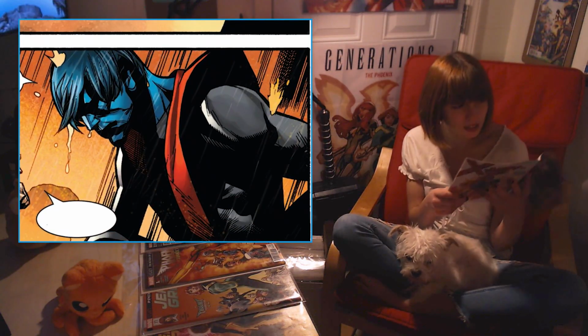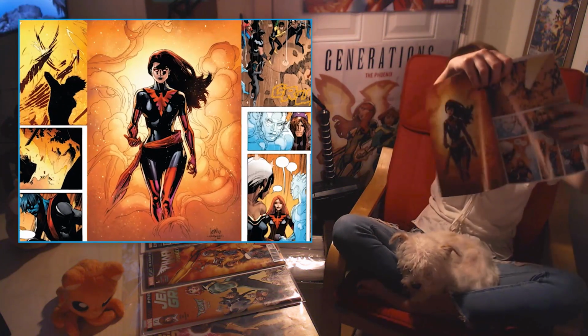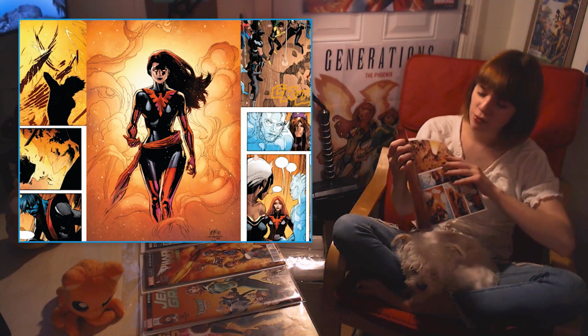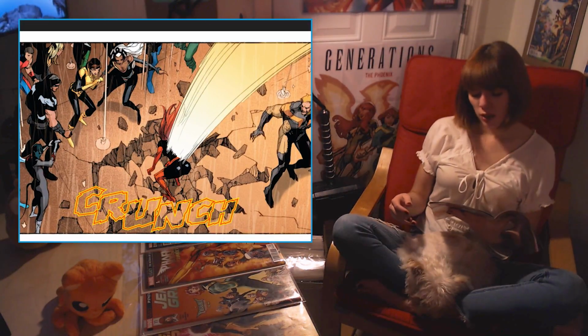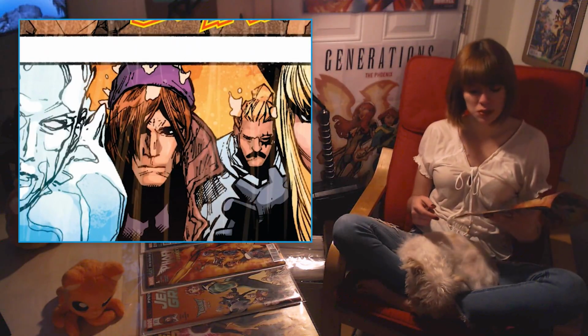Logan, what the hell did you do? I might have stabbed someone. And bam, bitches! It's Jean motherfucking Grey, all dressed in red, black, and fabulous. Jean leaps down in front of the X-Men, including Gambit, who's going through this hipster phase, it seems.